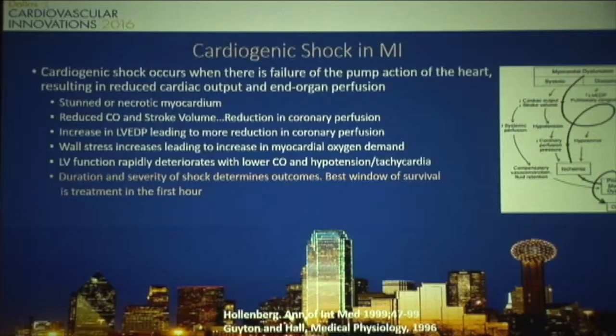I think the most important thing, if you want to take anything out of this slide, is that the duration and severity of the shock determines the outcome. And really, the best window of survival is in the first hour. If our door-to-balloon time for an acute MI is 90 minutes, I really challenge the audience to say that this should be reduced even further if we have a patient with cardiogenic shock, because every minute counts, and there will be a point where the left ventricle is irreversibly non-functioning. So if we have the opportunity, we definitely try to revascularize those patients between 30 minutes and 1 hour.